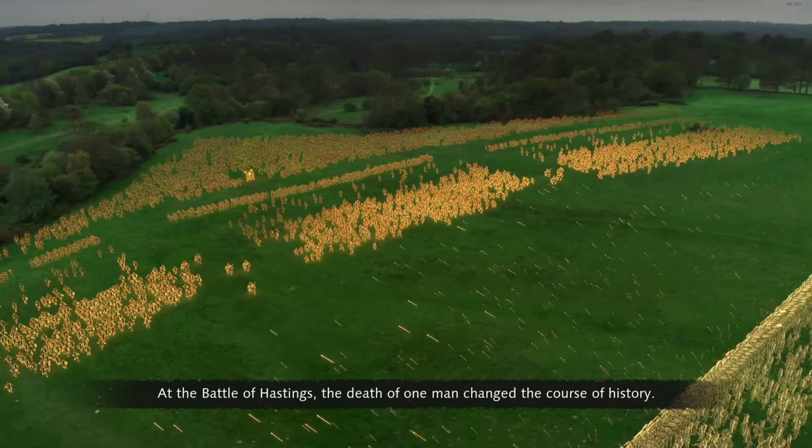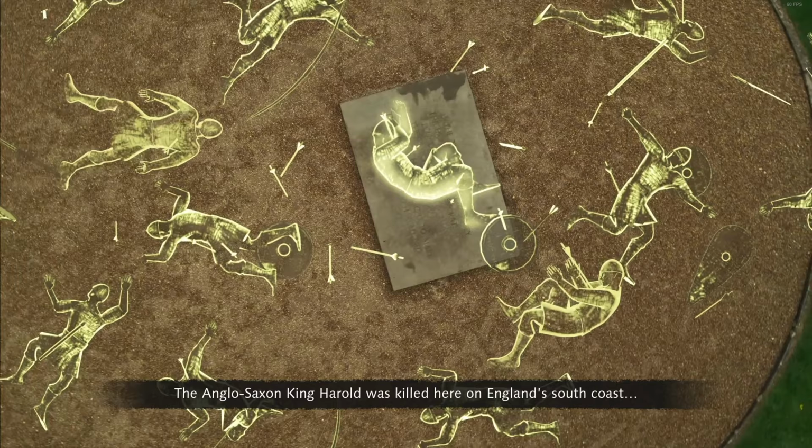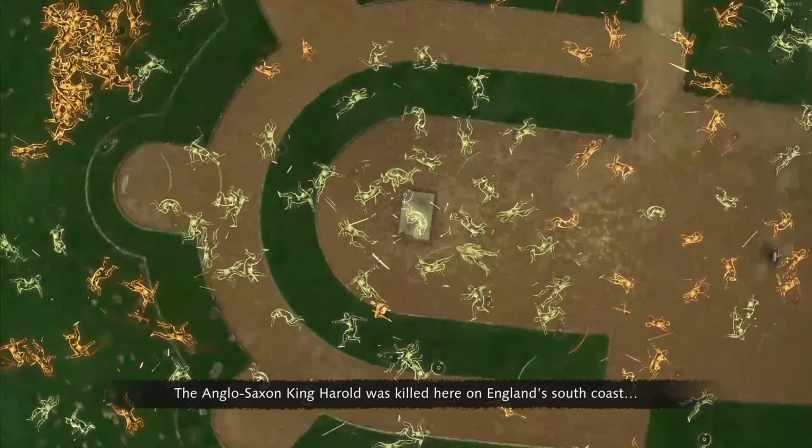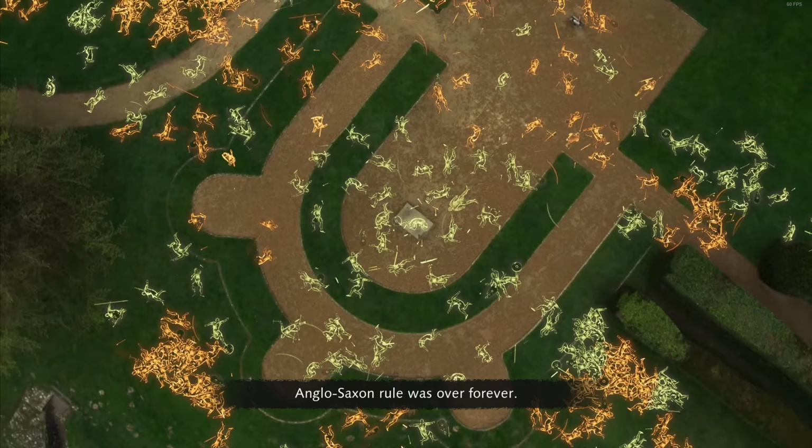Battle of Hastings, the death of one man changed the course of history. The Anglo-Saxon King Harold was killed here, on England's south coast. His army defeated by William of Normandy. Anglo-Saxon rule was over forever.